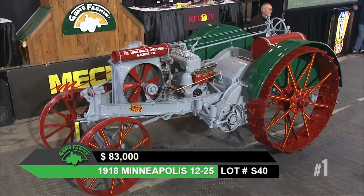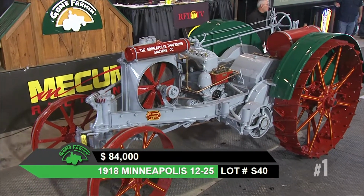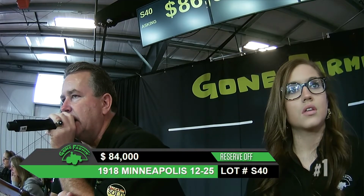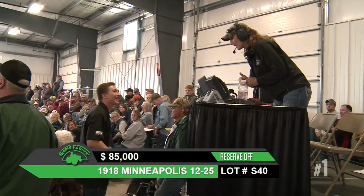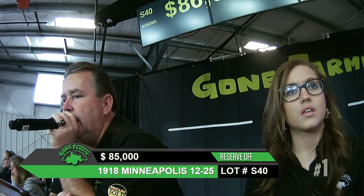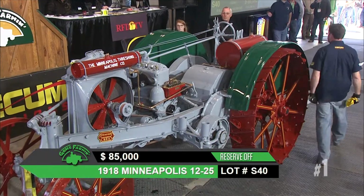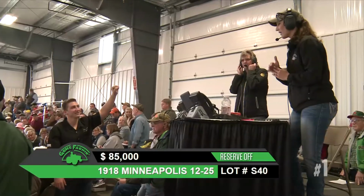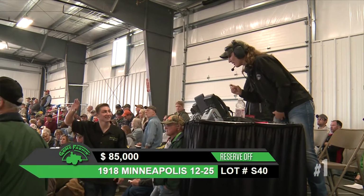And just got another bid in. The reserve has been lifted. And now reaching the $84,000 mark, and then we're going to see how far this one's going to climb. Reaching an auction record here, already reaching $85,000. And Audra back there working with the bidder on the phone. And to buy this tractor is sitting at $85,000.